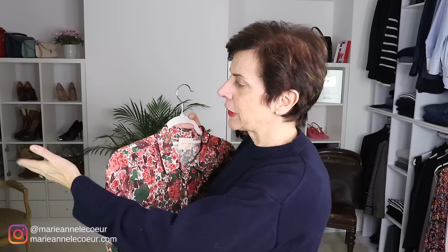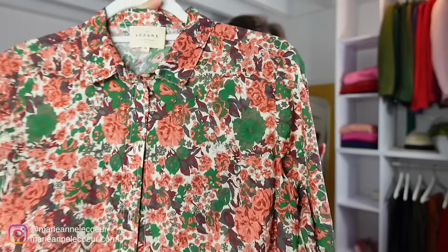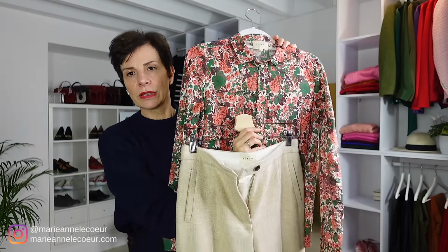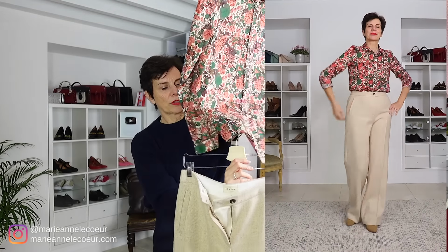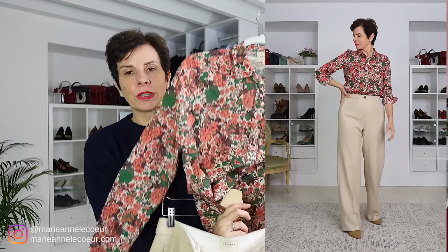For instance, let's go with the écru that I've shown you. So you've got écru here, which is in the base of the colors. So let's have a look. That will look amazing with this white or écru trousers. You can see that will go very well. So this is a way to make your look really chic and well put together.